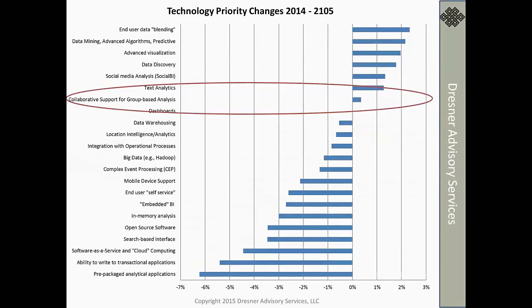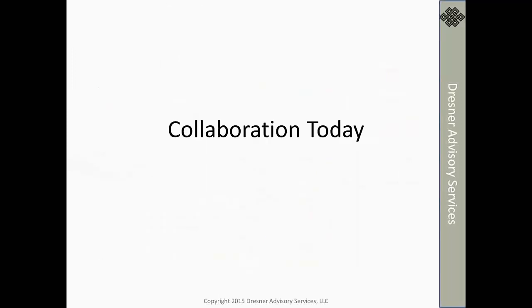However, to put a finer point on this, let's take a look at how things have changed year over year. You can see that many of the various initiatives went down in priority, some of them only slightly, some of them more significantly, and only a handful of them actually increased, so 7 increased. And you can see that collaborative BI actually increased a little bit, which certainly is encouraging. So collaboration and collaborative business intelligence is certainly important, and it's increasing in importance.